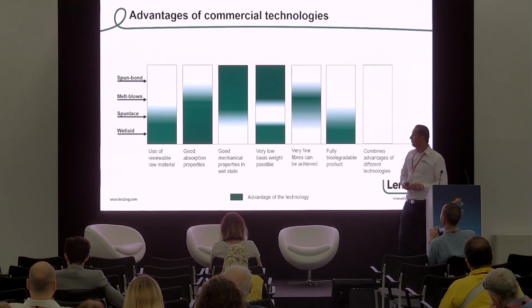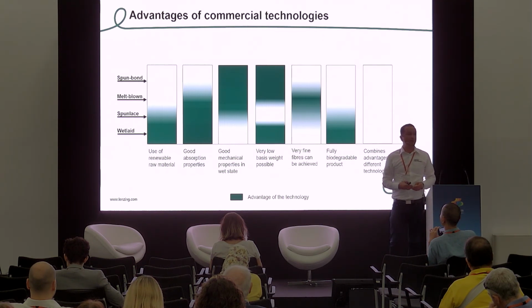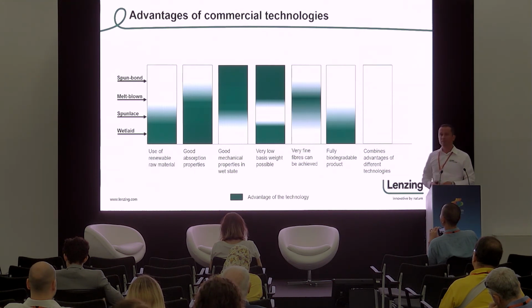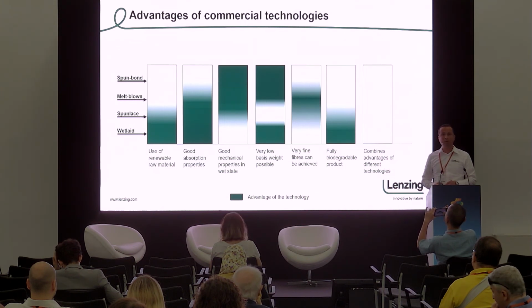On the mechanical performances, we can see, for example, that spunbond or melt-blown has a very high tensile strength in wet state. And melt-blown has very fine fibers, which can be very useful for a lot of applications like filtration. And finally, at the end of the life cycle of a nonwoven material, we have to talk about if the product is biodegradable or not, to solve our waste problem and our problem with single-use plastic, for example.